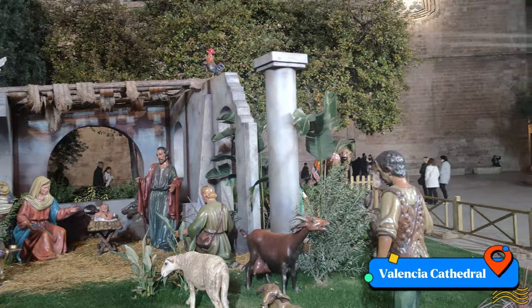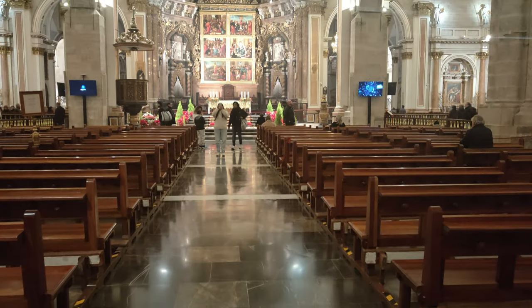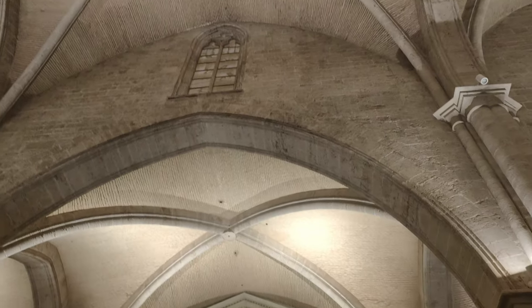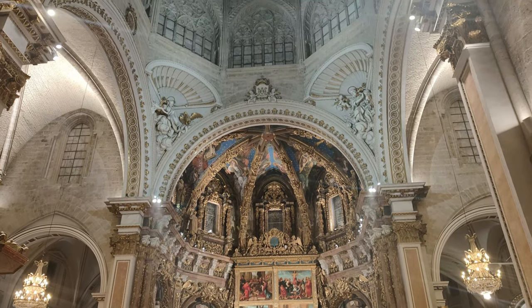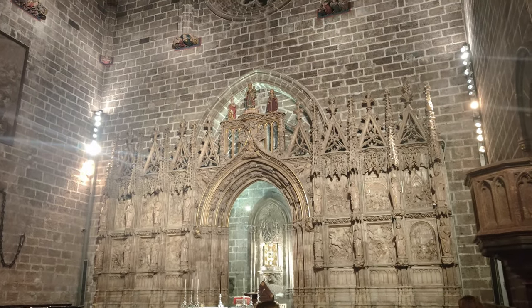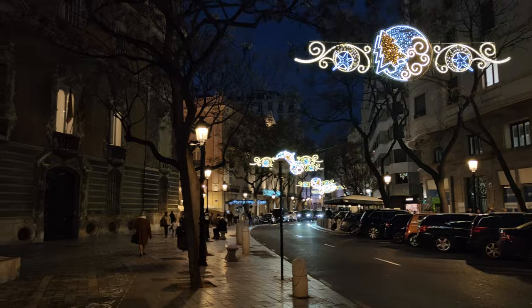Next, we went to visit our last destination of the day, Valencia Cathedral. We were able to enter just before the Mass, so the entrance was free, but we had a short time with limited access. It's a beautifully built and yet impressive cathedral. There are chapels surrounding the main altarpiece that are worth exploring. This cathedral allegedly held the Holy Grail from the Last Supper. Right in the heart of the city center, this cathedral is absolutely stunning.